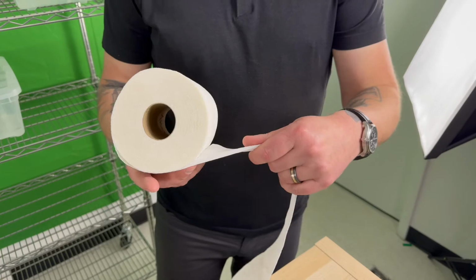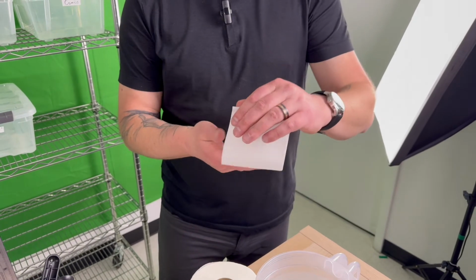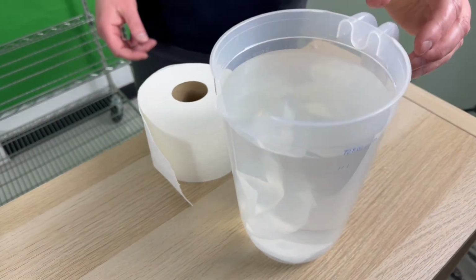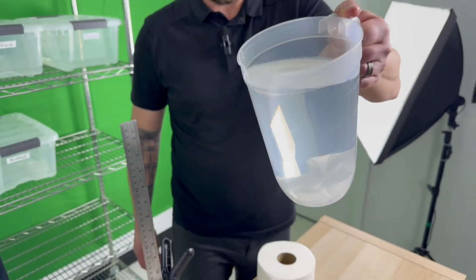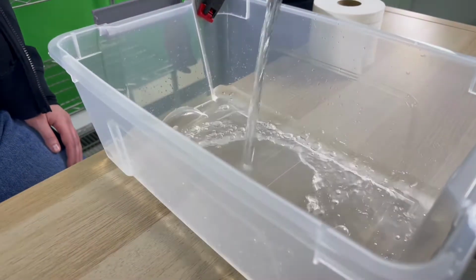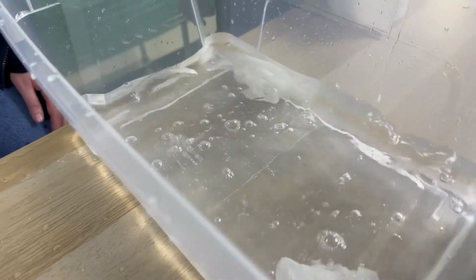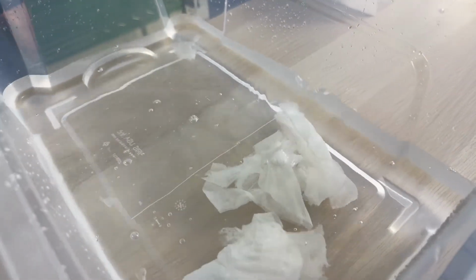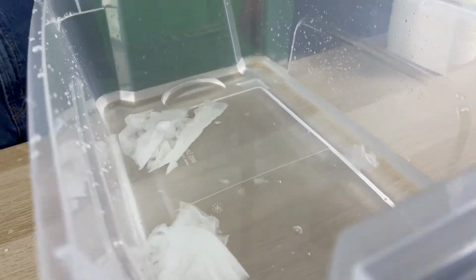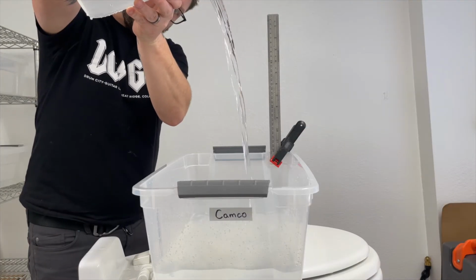To get all of these started, I took 4 sheets of each of the 5 different brands of toilet paper which we have and added them to 72 ounces of water, and then poured them from a height of 14 inches. The purpose is to simulate flushing a full toilet bowl of water into the black tank, because believe it or not, that fall from the toilet bowl into the tank can actually disrupt the toilet paper a lot and really break it down. So we did this test for each of the 5 different brands.